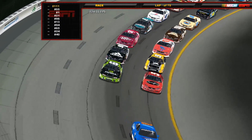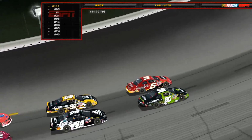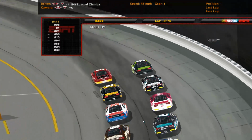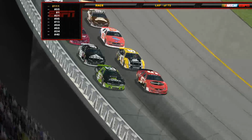Hello everyone and welcome to round 9 here at Iowa. James Ellison on the pole, Zachary Bilson P2, Cal Farrell P3, Edward Ziemba P4, and Tip Foster rounding out the top 5 here as we're ready to go racing.